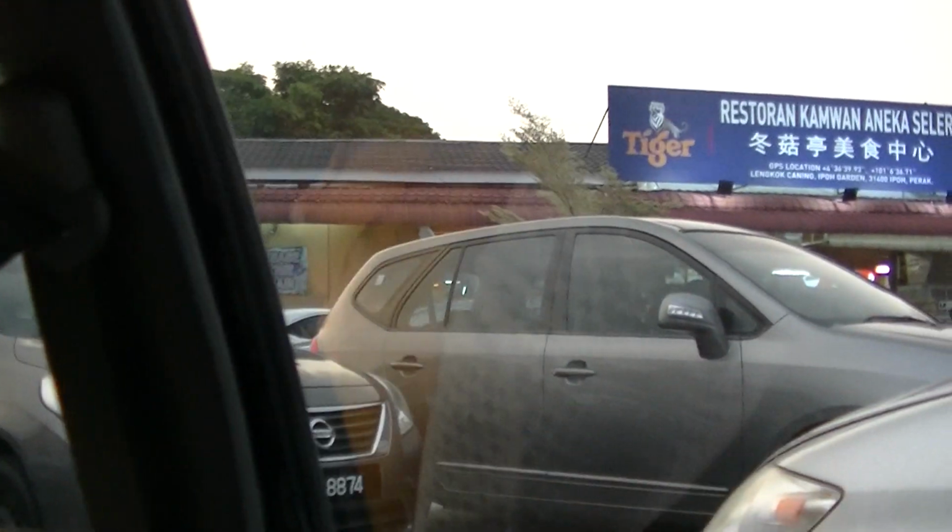So $5 for the hockey is roughly $1. $1 is 4.3 ringgit, so it's actually less than $1.